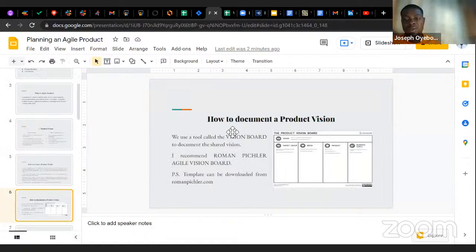So next, we talk about how to document our product vision. To document our product vision, we use a tool called Vision Board to document the shared vision. I recommend Roman Pichler's Agile Vision Board. You can use this to capture your vision board, rather, your product vision.